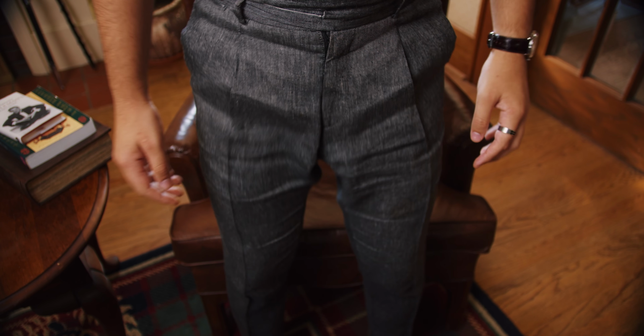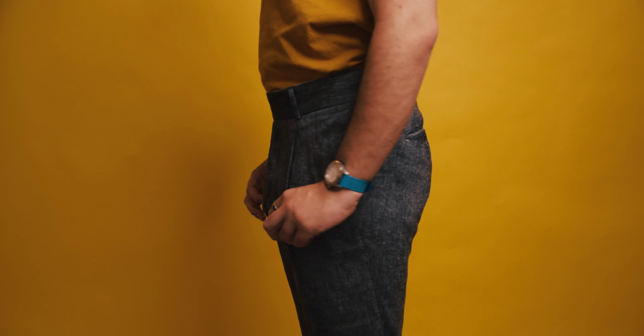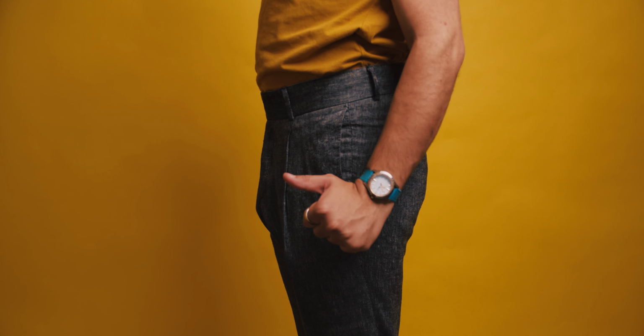They give room when you sit down. They're great for fit guys who actually don't skip leg day, and they can cover up your junk, especially for the gifted, which is always a great thing. And they add versatility and visual interest while still keeping it fresh, contemporary, and classic all at the same time.